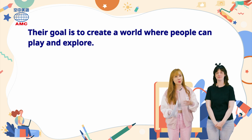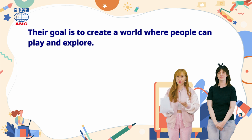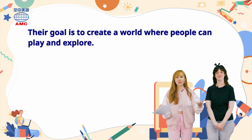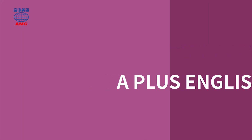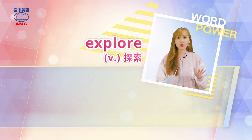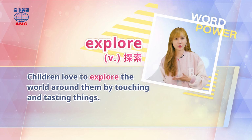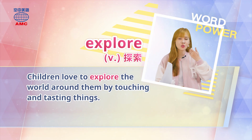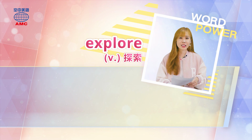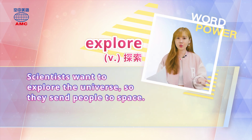所以装置艺术他们的目标是创造一个人就是可以玩耍跟探索的一个世界。Oh my gosh, I love it. 所以大家都可以去那边玩啦。Okay, but here we need to stop because we see our second power word, which is the verb explore. Explore 在这里是当作动词来用，就是探索。我都想到小朋友他们是好奇宝宝，对不对？So children love to explore the world around them by touching and tasting things. 所以你就会看到小朋友常常会吃玩具，因为他们在探索，很好奇哦。看一下课文例句：Scientists want to explore the universe, so they send people to space.